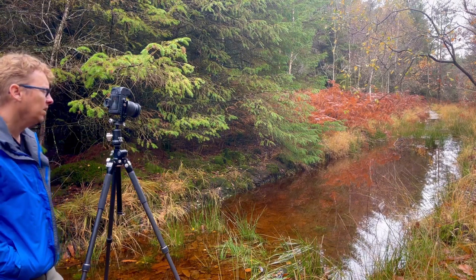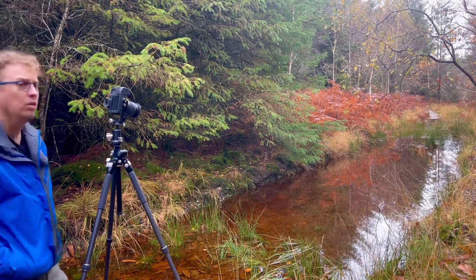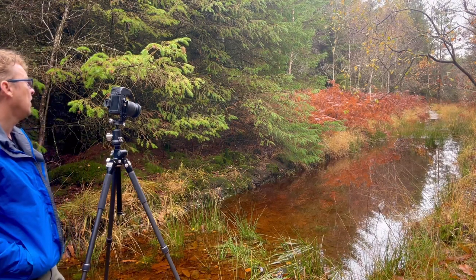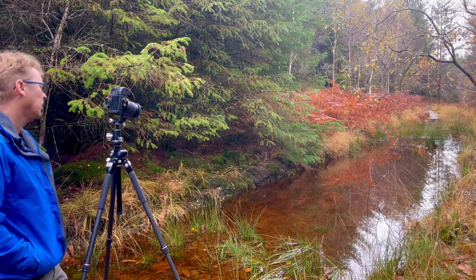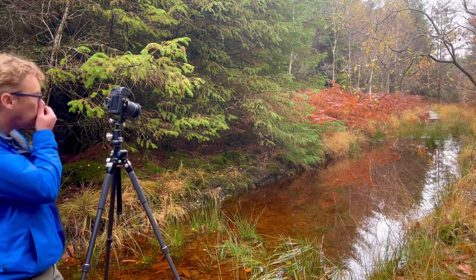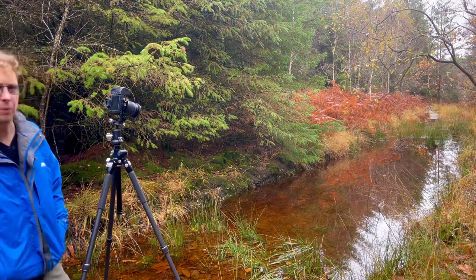There's not much wind, although there's a little bit of movement, so I don't really want to go down too slow on the shutter speed because I don't want to introduce that into any of the branches. But at the same time, I do want to flatten out the water. So I might do this in two shots, one for the water and then one for the trees and foliage around me. But we'll see.